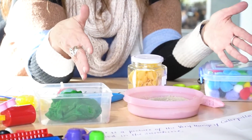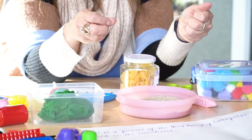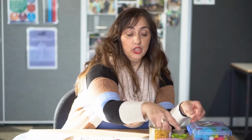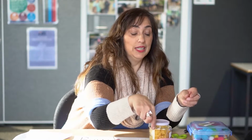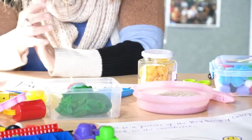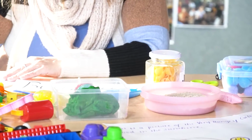you can just get an old baking tray and you might put flour or salt in there, and that they can use that to start forming letter shapes and drawing in the sand tray. So there's lots and lots of things that you can do to help build their fine motor strength.